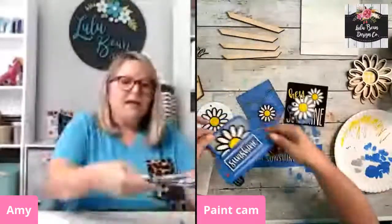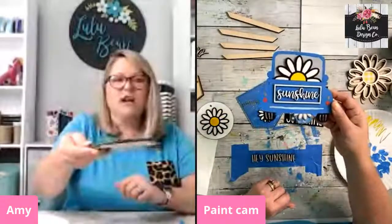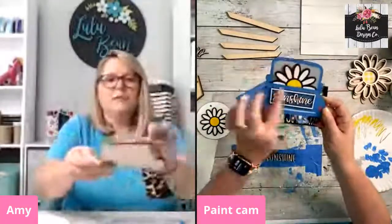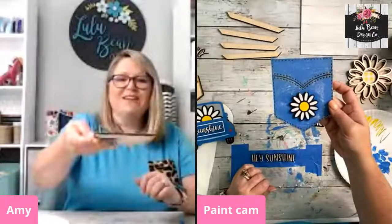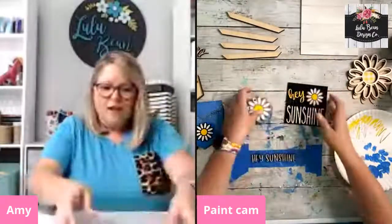So that's the tag. Here is the little truck, super cute. It says sunshine, got little layered pieces on it. And then this is our denim pocket that we did and we distressed with a little daisy on it. I love that. I love the little denim pocket. It's my favorite. And then we have the little chalkboard sign that says, hey, sunshine, with the daisy.